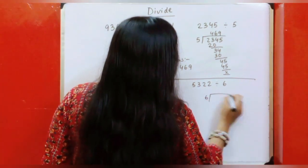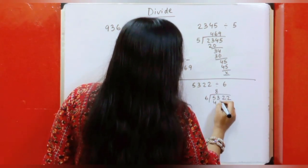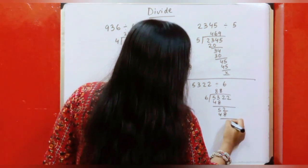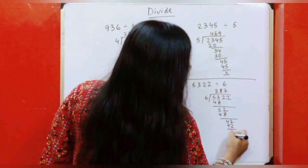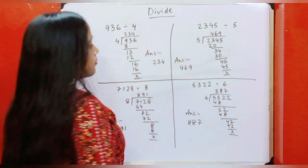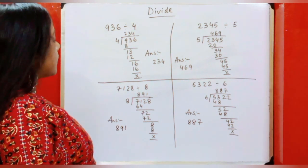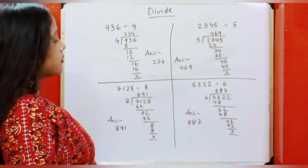5322 divided by 6. So answer 887. To recap: 936 divided by 4, answer 234. 2345 divided by 5, answer 469. 7128 divided by 8, 891. 5322 divided by 6, answer 887.